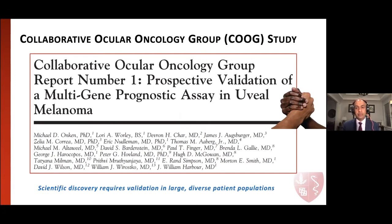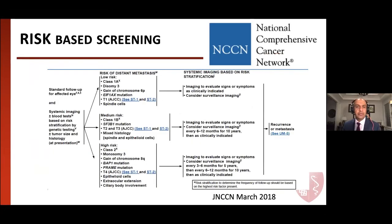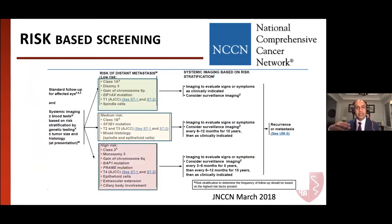And now this has moved on to a second generation of collaborative efforts to try to better understand the genetics of uveal melanoma. A really important outcome is that these risk stratifications can now be used to divide how patients are screened by medical oncologists. So based on clinical features and gene expression profile, we tell patients whether they need yearly screenings, every 6 months, or every 4 months, and I think that's important.